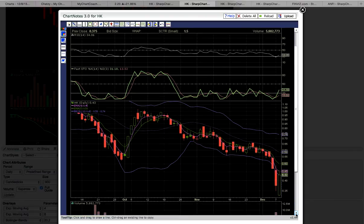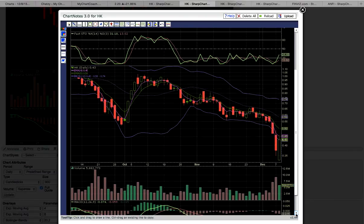This chart is a daily chart, and it shows the Bollinger Bands and EMAs 4 and 8. As you can see, this is the bullish piercing line. The close today was right at the lower Bollinger Band support level, which is at 43. The open was well below the lower Bollinger Band, and the close on the 7th was also well below the lower Bollinger Band.